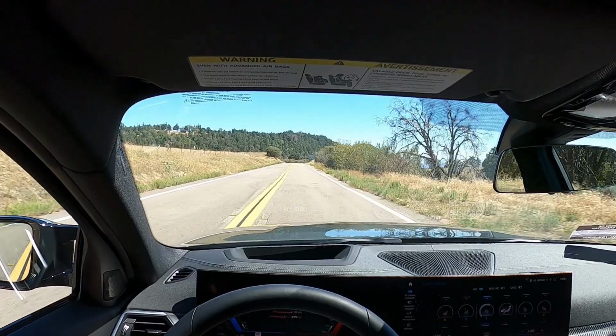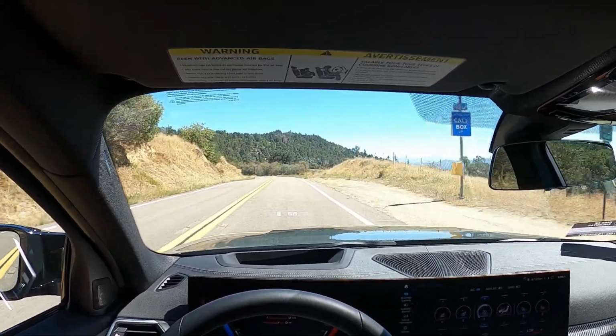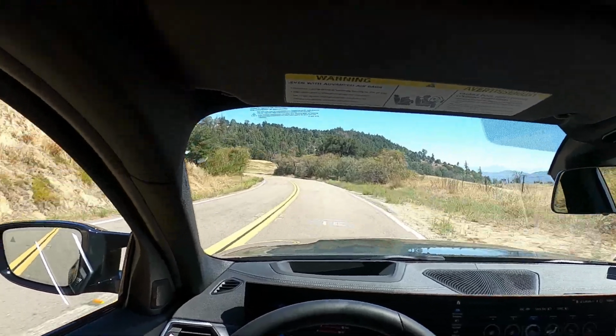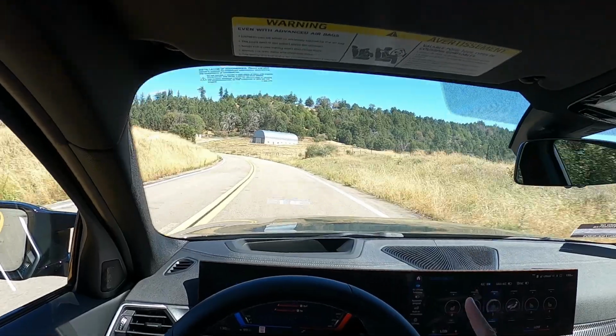Oh shit. Yeah, this car's going to get me in trouble. It's very quick. It doesn't feel like you're speeding, but anyway, it's very quick. Very happy with it so far. Going to put some miles on it.